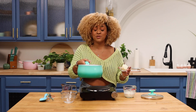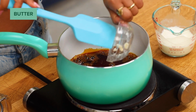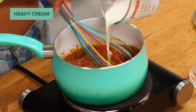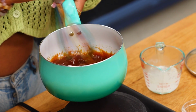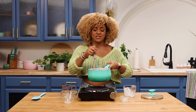So now that we have this beautiful amber color, I'm gonna go ahead and add my butter in. And then I'm going to whisk my butter in. And now I'm gonna go ahead and add in my cream. And you wanna whisk really fast. Ooh, it smells delicious. So next, you're gonna go ahead and remove it from the heat. And I'm gonna continue to whisk because it is hot until the caramel is a nice, smooth texture.